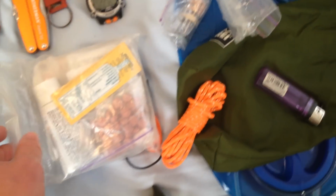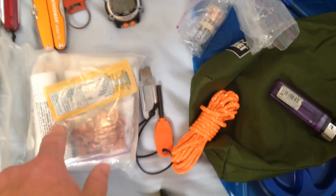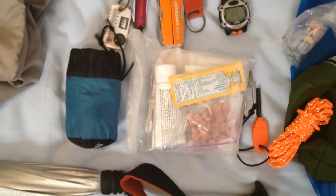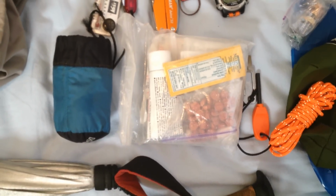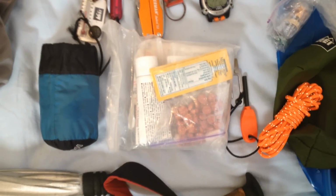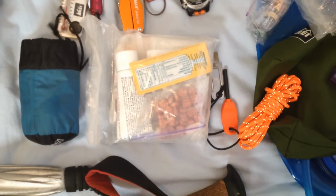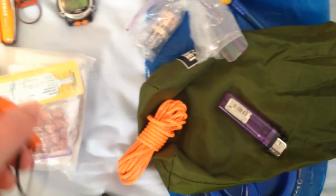Just think about what is likely to actually happen on trail, and then build your first aid kit around that. Don't throw everything in there, and don't bring anything that you don't know how to use. Don't bring a suture kit if you don't know how to do sutures. Just don't. It's a waste of space. It's a waste of weight. Just don't do it.